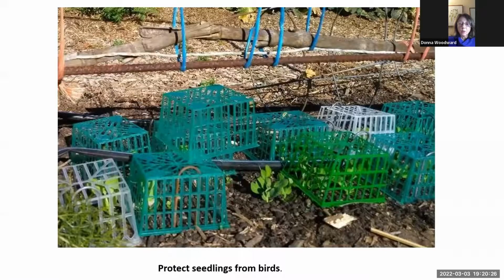They're climbers. Well, first of all, here they are just getting started. These are covered with cages to protect from birds. Any kind of cage is helpful with birds and other critters. I use them even just to keep my own cats and dogs away from things. You can have wire cages, plastic cages, and of course, row covers. It's important to protect everything.